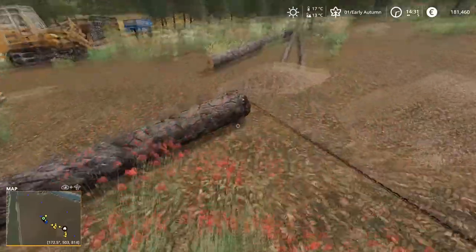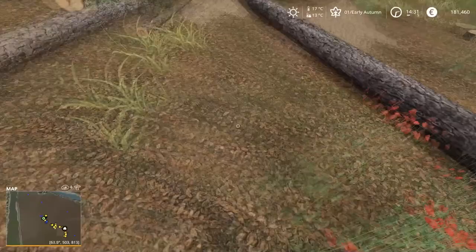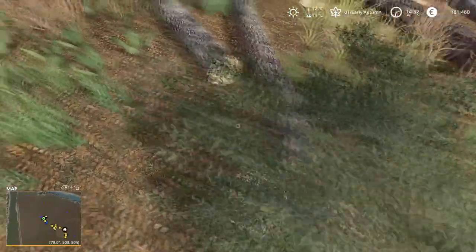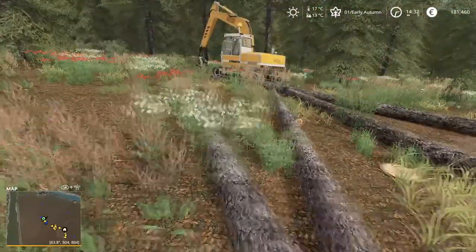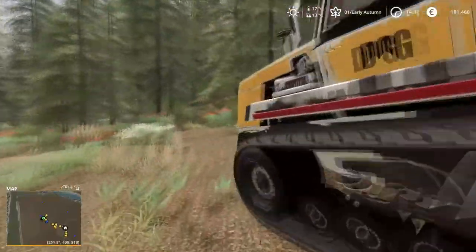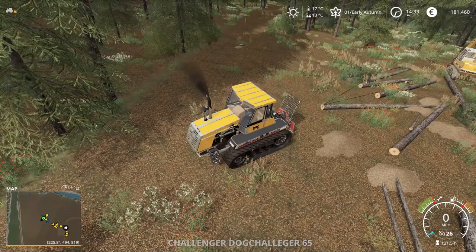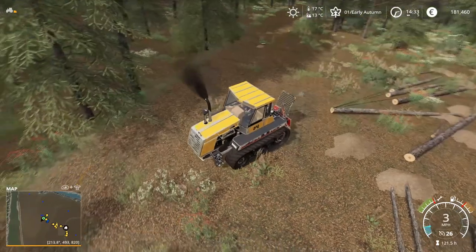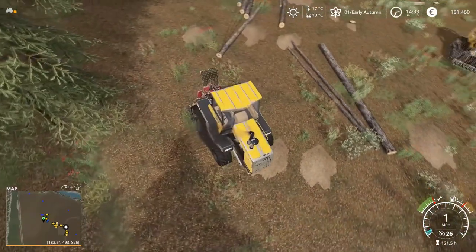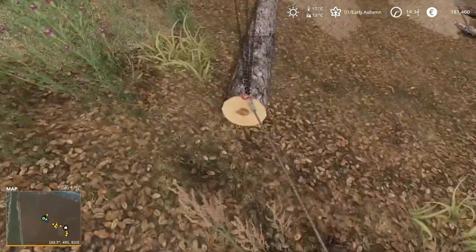That might be a bit far away, though. So, yeah, let's not chain that one up. No, unchain it. There we go. And this one. This one. And this one. Yeah, that'll do. Okay. Now, let's see if we can drag them. And we can. Now, there's supposed to be a winch system on this, but I'm not quite sure what it does exactly.